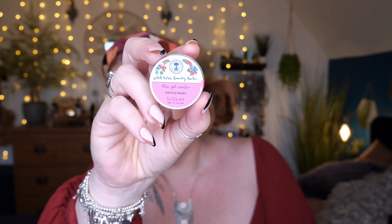Good for cuticles, good for dry areas, your hands or your knuckles, elbows, knees, feet even. Really great for feet. Slather on a load, put them on your feet at night, put an old pair of socks on. Yeah, really, really nice in the morning. On your lips as a lip balm. Yeah, it is a multi-purpose, handy little pot that does everything, you know.